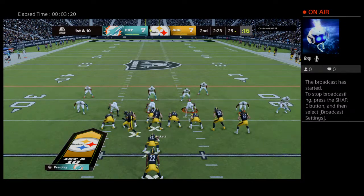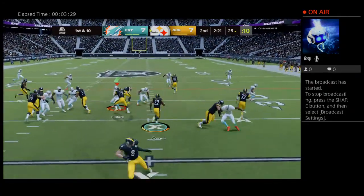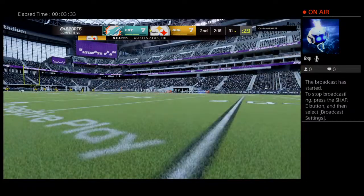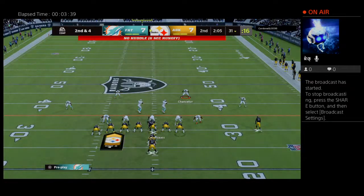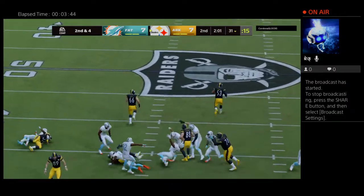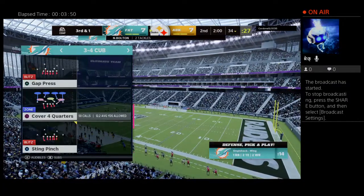And when you start plotting for this drive, when you start thinking to yourself, okay, what are we going to do? You don't go away from what you did before because that worked. But you have to be prepared for wrinkles and counters because you know they'll make some adjustments. And he'll wind up with about 6, up past the 30 to the 31. They'll come up now 2nd and 4 from the 31. They'll try the left side. Harris, and tackled down after a gain of 3, leaves him with 1 yard to go on 3rd down.